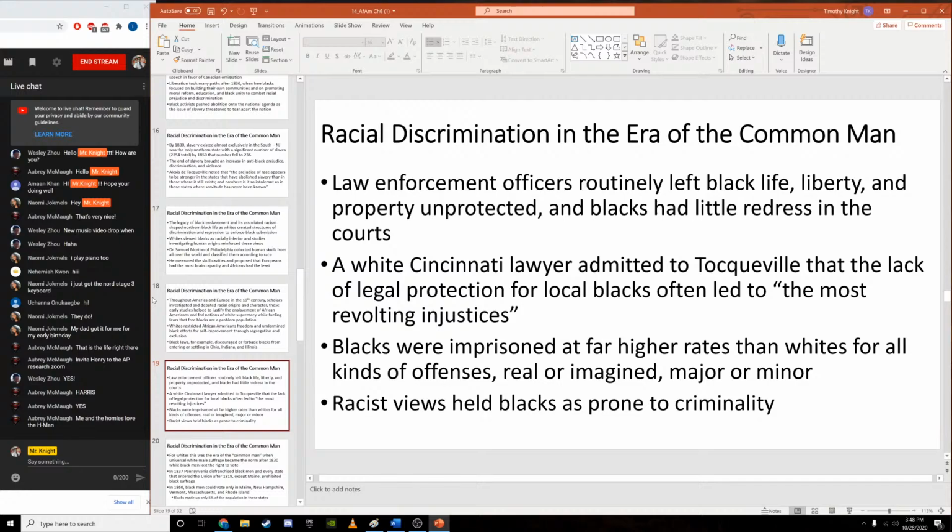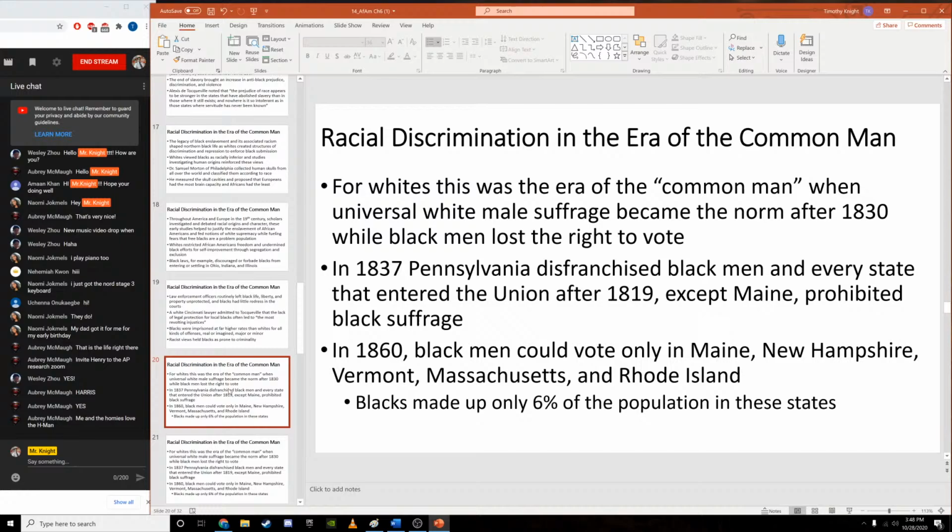For whites, this was the era of the quote-unquote common man, when universal white male suffrage became the norm after 1830. And that was one of the big things about the Jackson election, was that universal male suffrage had put Andrew Jackson in the position of the presidency thanks to the common man's vote. But in 1837, after 1830, black men increasingly lost the right to vote. They were disfranchised or disenfranchised, okay, meaning that the voting privilege was taken away from them.